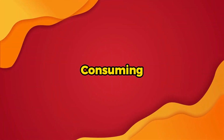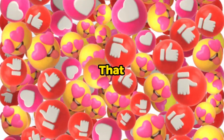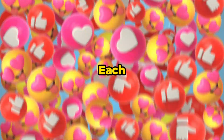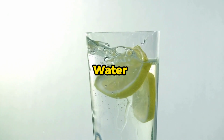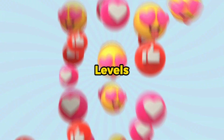8. Consuming lemon water. A 2015 study discovered that drinking 2 liters of water with the juice of 2 freshly squeezed lemons each day reduced uric acid in people with gout. The researchers concluded that drinking lemon water helps to neutralize uric acid in the body, thereby lowering levels.